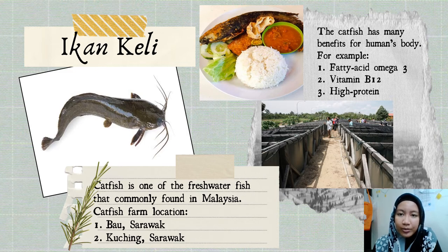Since this fish is popular, there is a great demand from the buyers. From this situation, the local fishermen create catfish farms in order to meet the demands from the buyers. The catfish farms in Sarawak can be found at Bau and Kuching, Sarawak.